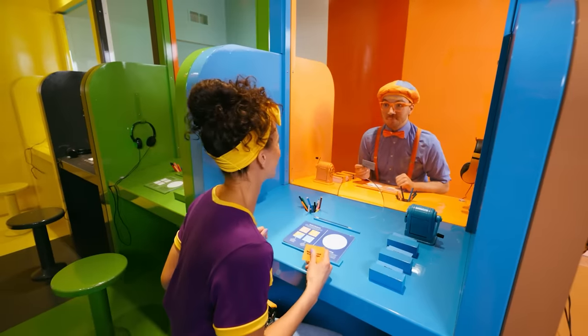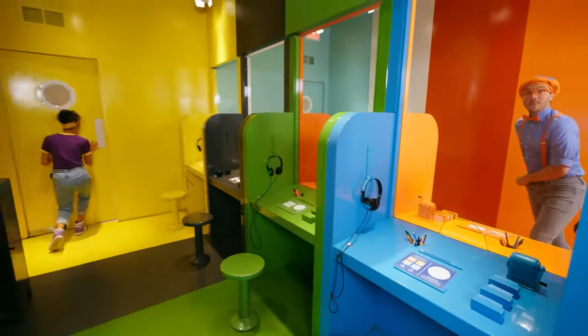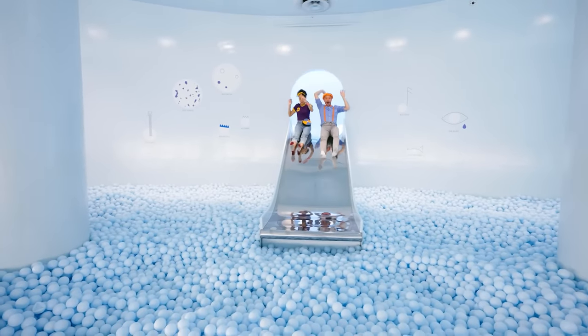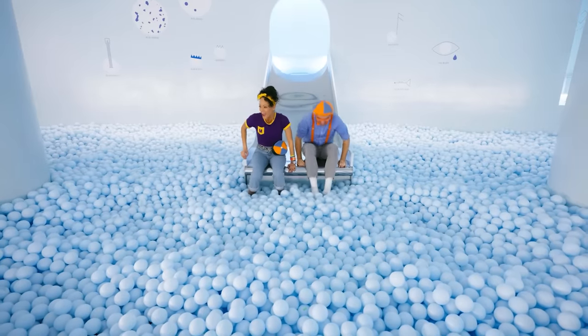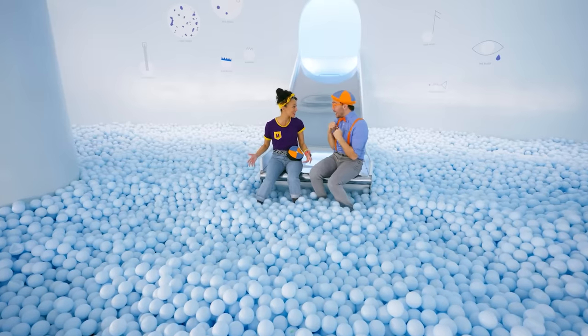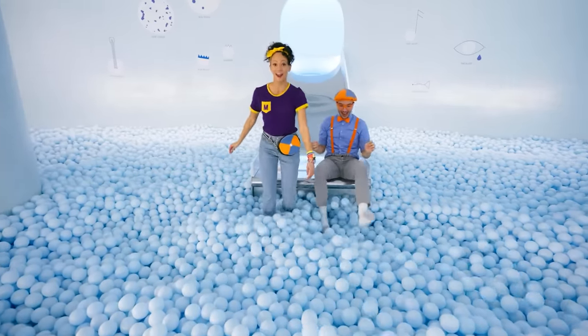I wonder what else is here. Ooh, let's go find out. All right, come on. One, two, three. Whoa! Wow, this is a giant blue ball pit. Yeah, it's so big. I know. Let's play in it.